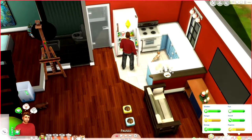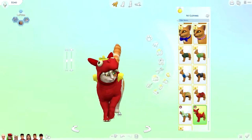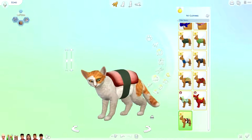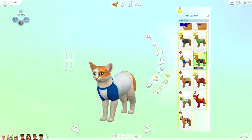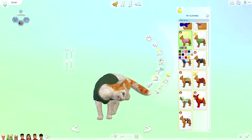Oh my god, we have to give the pets holiday attire. I did give everyone Christmassy outfits because, I mean, duh. If we're gonna do it for the Sims, we gotta do it for the pets. Oh my god, the dino. I feel like this is a little over the top. The sushi. Oh, the taco. I feel like the cats have more clothes. This little thing. Oh my god, this is so cute.